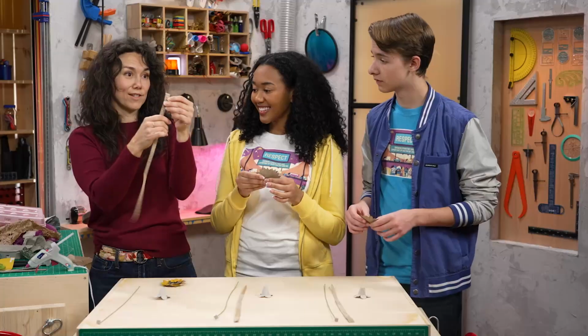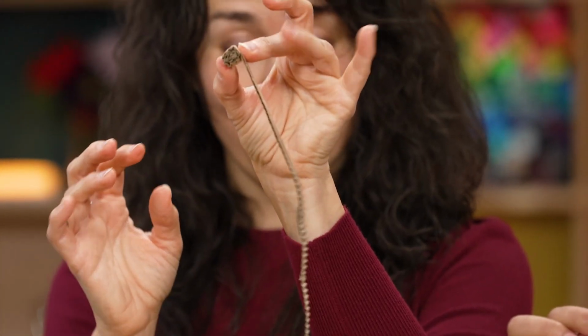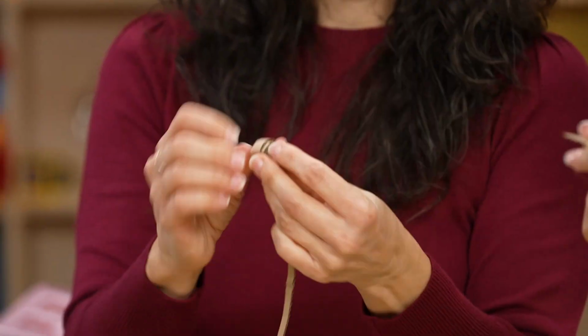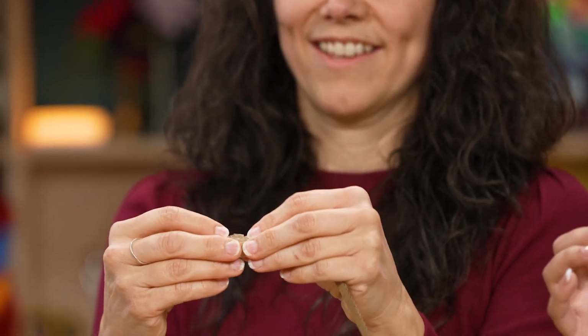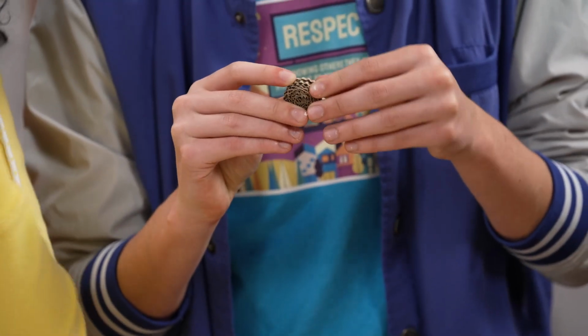This is where it gets fun. You take the big end, roll. So you guys see we're making a big round center for the inside of our sunflower, and it's starting to look all nice and lumpy, like the seed part, right? It's going. Yep, and then just glue down that little tail.